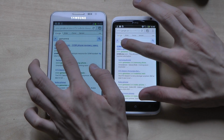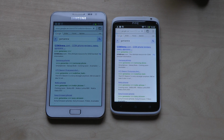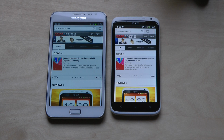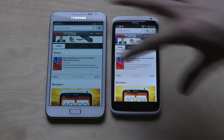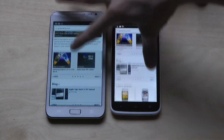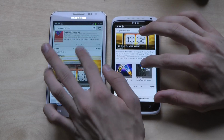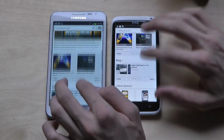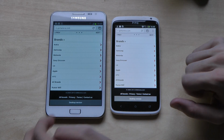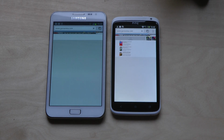Now let's see. Okay, loading them both. Okay, I think they were kind of about the same over there. Let's see, which one feels better? Yeah, the HTC One X definitely feels a little better here, a little faster, I could definitely say. But if you go ahead and go to the desktop version, I always love the desktop version on websites.